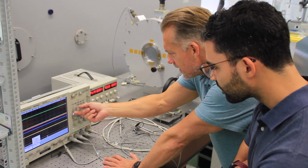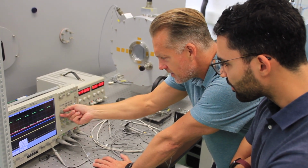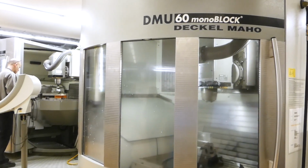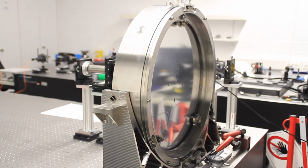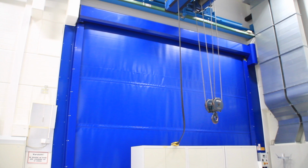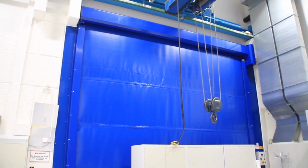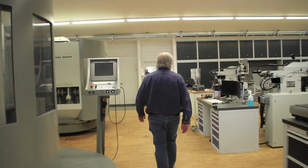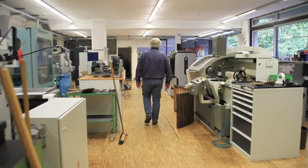Here in-house we have different facilities for building these instruments. We have clean rooms for dedicated instrument testing and integration, and we have large integration halls for bigger parts that we need to integrate. We have an electronics workshop for building the electronics, and we also have the mechanics workshop.